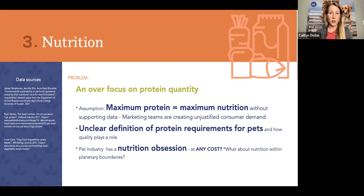And then thinking about protein quantity and how much we're using has a direct impact on the sustainability of what it takes to harvest those ingredients. And so I think, investing as an industry in education and research that really gets to the bottom of that.